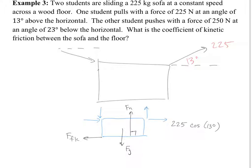What's the only difference between the x component and the y component? There's only one difference here. Sine. All you use is sine for that one. On the other side, please. The numbers are going to change, but the concept is the same. Instead of 225, what was the force applied over here? How much force? 250. And what's the new angle, Gabe? 23. That's the only difference. So we've got 250 cos 23 now, and 250 sine 23.